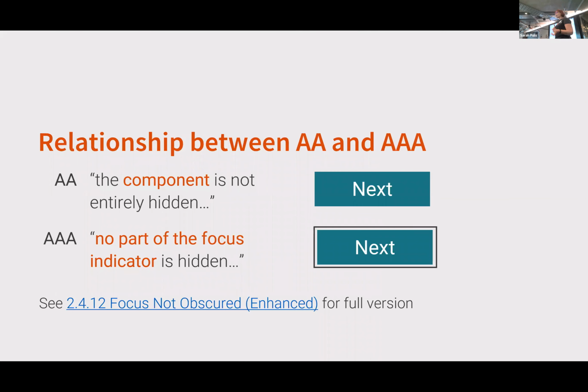So let's just have a little bit of a look at the relationship between the AA and the AAA criteria. So the AA, as we've said, is the component is not entirely hidden. So unfortunately, a bit of it can be hidden. From a pure technical standpoint, if I can see a tiny bit of it, technically I can pass this. This is what I hate about WCAG.